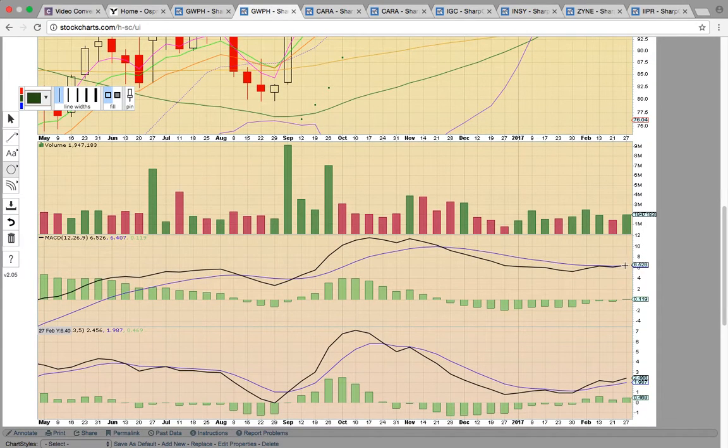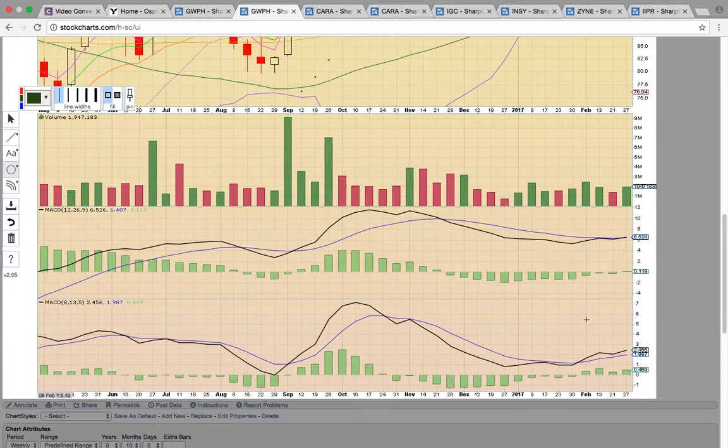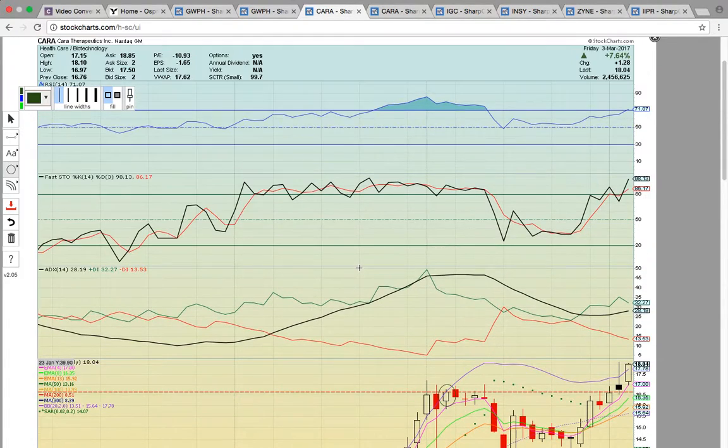If you look at MACD down here, it's pinched on the 12, 26, and 9. A crossover is going to be a signal that a new uptrend is starting. Now take a look here at the MACD 8, 13, and 5. There was already a bullish crossover. Okay, another stock that is breaking out that's in the marijuana sector is CARA.